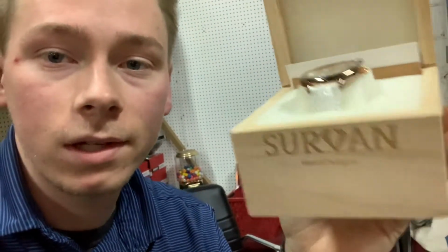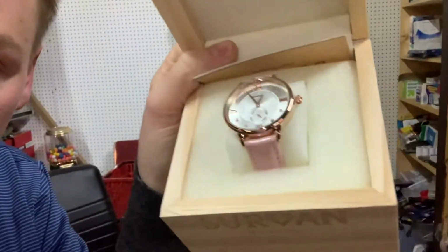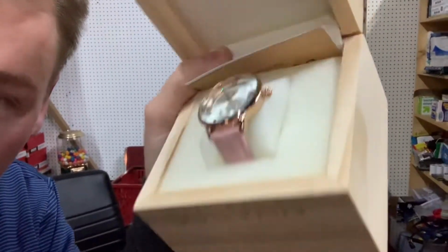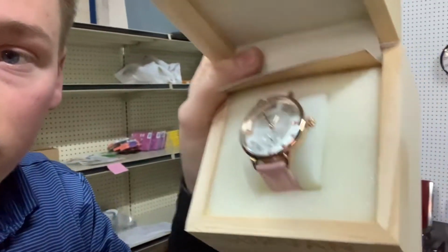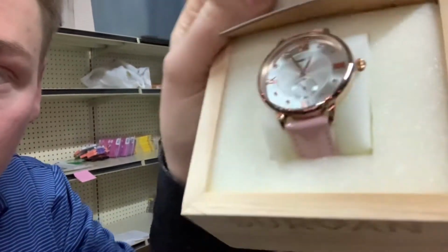Because again, we have less than $1 in everything here. So, really nice watch there. Here's another one. This is a pink band. So, that one has a pink band on it. See if you can see it a little bit better. But yeah, really, really nice.